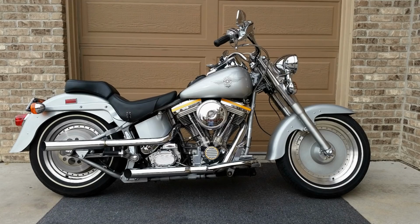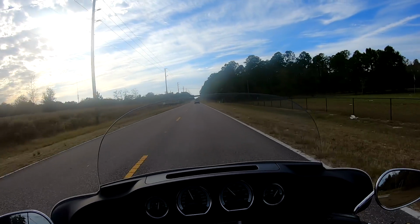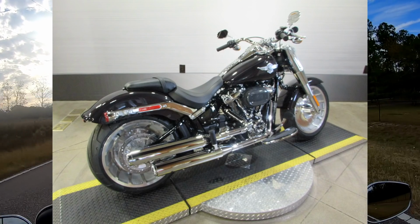Now, that was the first year for the Fat Boy. He said this bike, in fact, was silver. It had the yellow trim, just like the 1990, but it was actually a 2021 Fat Boy that they were working on. And it had the full fenders.